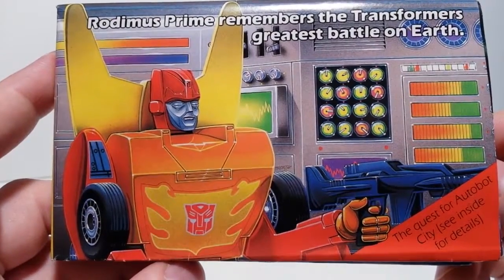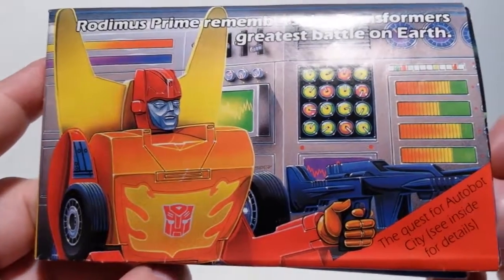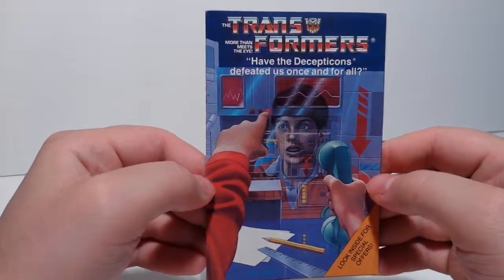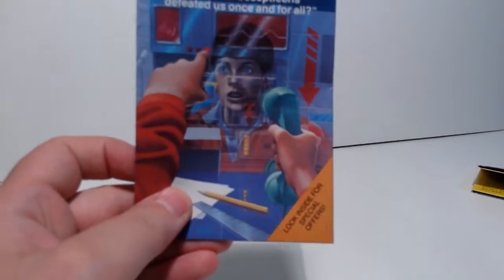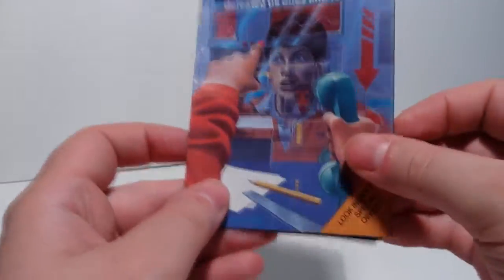I remember that battle. I had to spend $25 and all my robot points to win it. We lost a lot of good Autobot points that day. Okay, last one. What do we got here? Have the Decepticons defeated us once and for all? Yes. Yes, they have. Sorry, kid. Wait, no. Pick up that analog phone and get your pencil and ruler ready, because we are going to fight these Decepticons.